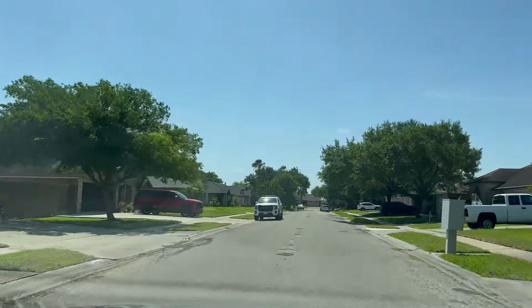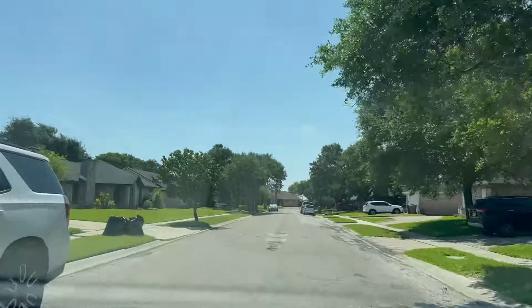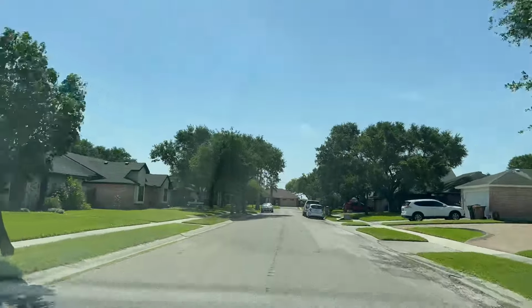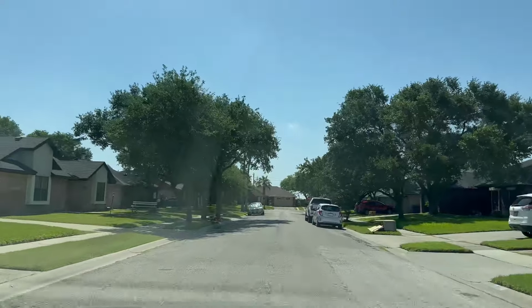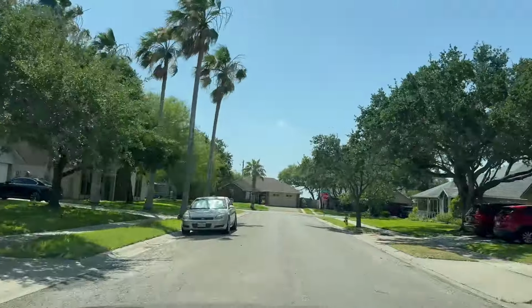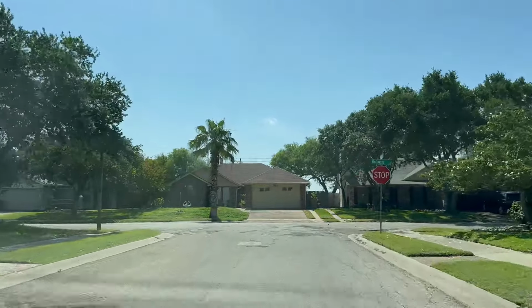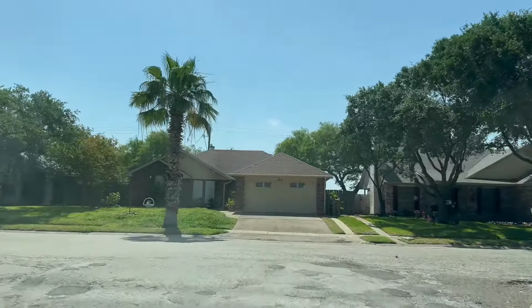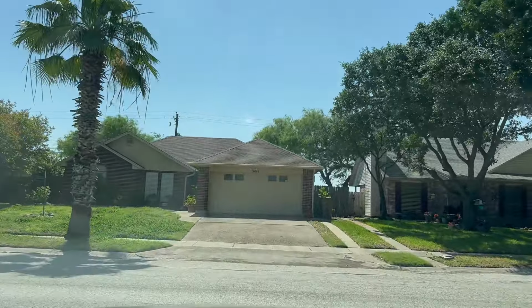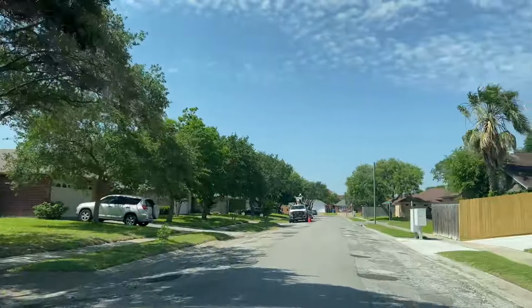Brighton Village is located just off Cimarron and Saratoga, like I mentioned, so you've got quick access to grocery stores, gyms, restaurants, and schools. This neighborhood is zoned to Webb Elementary, Caffey Middle School, and Veterans Memorial High School, which is one of the biggest selling points for families. Now, the school zoning alone tends to keep demand high whenever a home hits the market here.